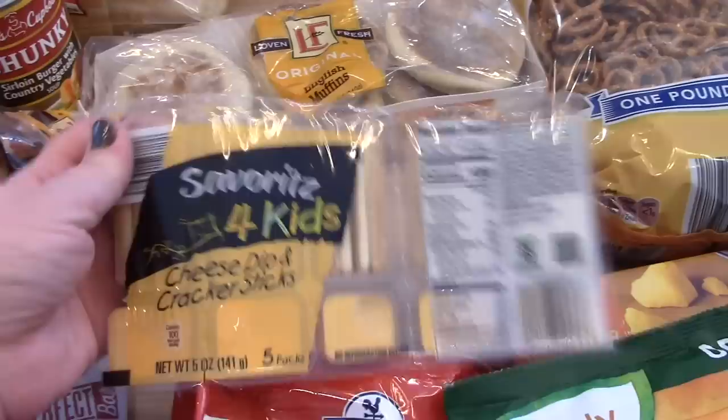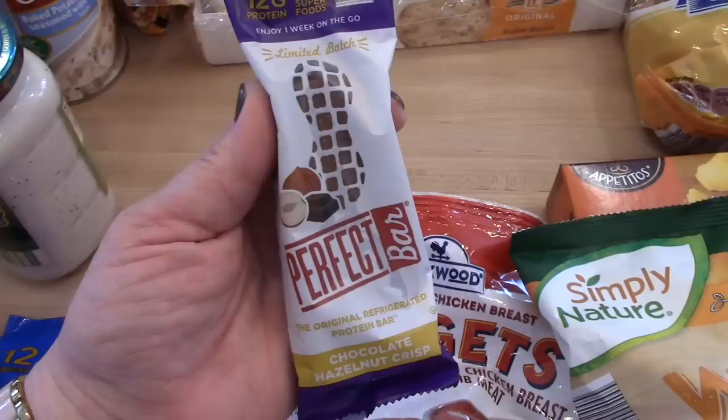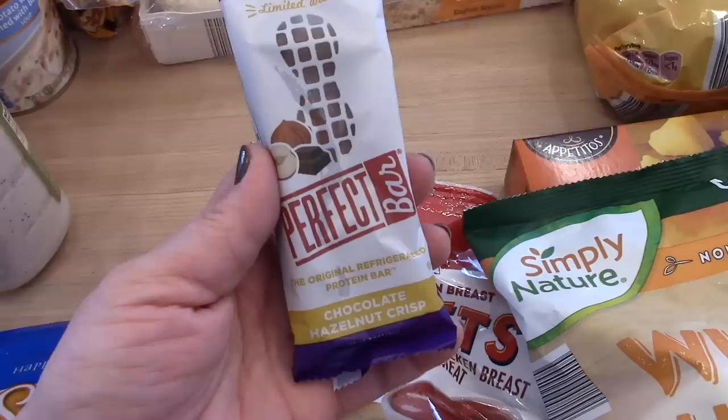And then I always get these two, the cheese dip and breadsticks, for a quick snack for the kids. I've seen these before, but I've never bought them. This is the Perfect Bar. It's just like a protein energy bar. These are actually in the refrigerated section, and they say that they are good out of the fridge for a week, so you could put it in your bag or whatever.